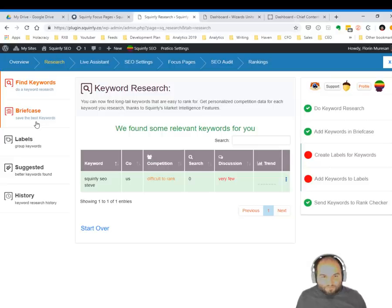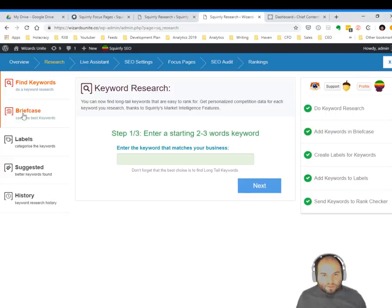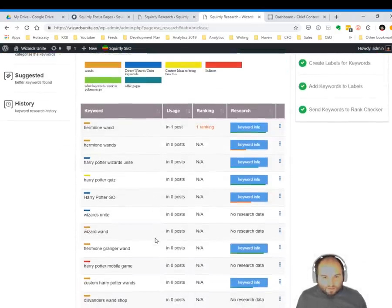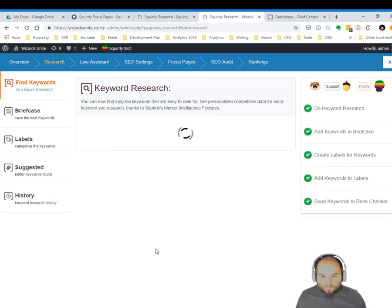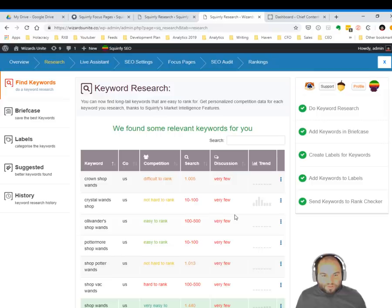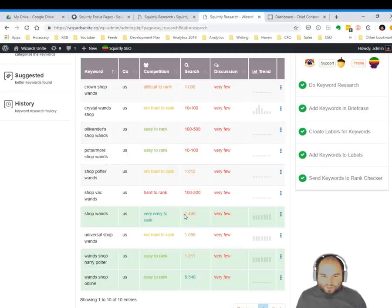And if I go here, this is important because in most cases, especially when you go for things that are non-branded, let me show you another example right now. So let's say that I would want to write about shop wands because it has a strong buyer's intent for people searching how they can shop for wands. Of course, this is already in my Briefcase, but I wanted to show you, if I want to add this to Briefcase, I should first go through this process so that I'm sure that right now, at this very moment, it's easy to rank for this keyword and there are this many searches, because you see that the trend is going up for this keyword.